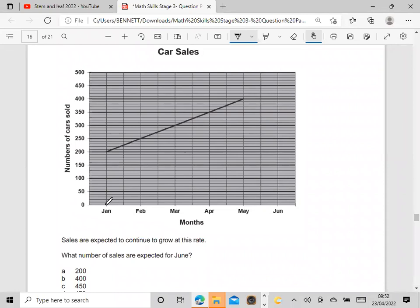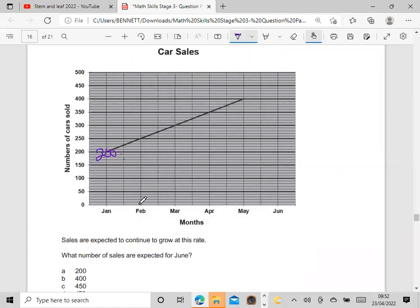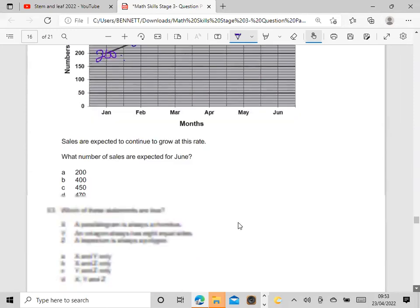Again, you guys are awesome, right? So in January, it was 200. Let's put in the numbers. We need a different color. Can I use the blue? Let's try the blue. February, March, 300. April, 350. May, 400. So if it continues the same way, June would be 450. So that would be 450.